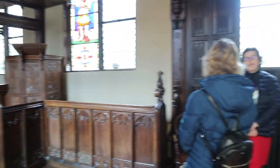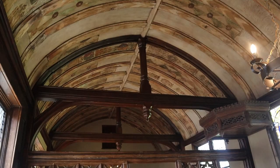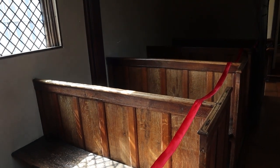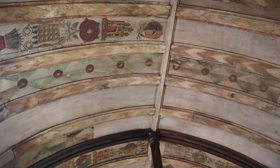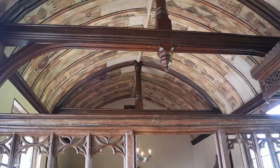So this was consecrated in 1633, I think. So post-Reformation. So this is Protestant. It was highly decorated. Amazing chapel. The pews, hatchment up on the wall there. Hatchment.